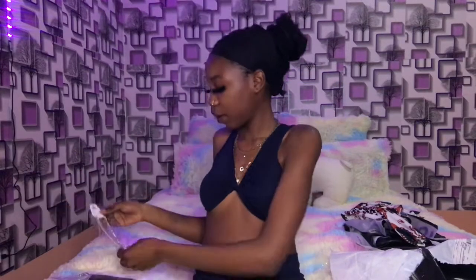Yay! I just love this for her. So it has 1, 2, 3. It's a 3 layered necklace. It's gonna look pretty on her. I love it. I'm gonna put it here, guys. Trust me, their packages don't come like this. As you can see, this is messy and it doesn't come like that.